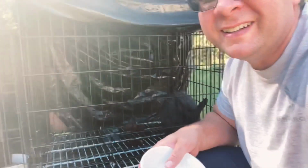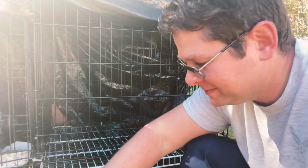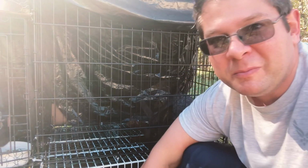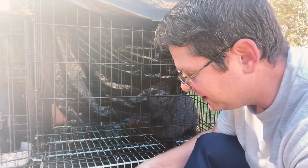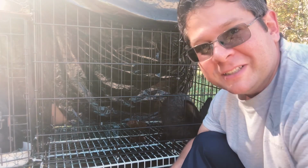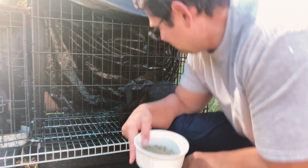Rebel over here. He's hungry. Yeah, it's like a Rebel. Both of our silver foxes are pretty friendly. I don't know if it's because they're friendly or they just want food. Probably because they just want food.